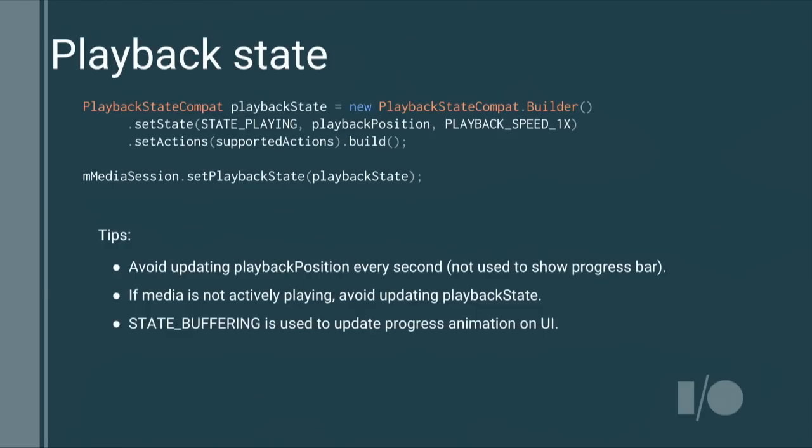A couple of tips here. Don't send us a playback state change every second if the only thing that is changing is the playback position, because we don't use this value to update the progress bar inside of our media app. In fact, you're just taxing the system, and we're ignoring these updates. On a similar note, if your app is actually stopped, don't send playback states unless they're actually changing, because again, we're just ignoring them, and you're taxing the system.